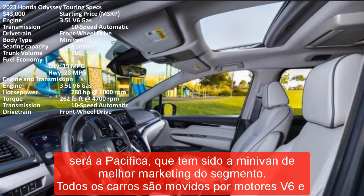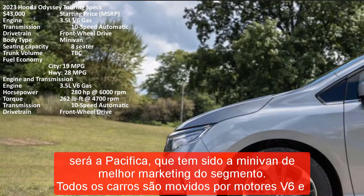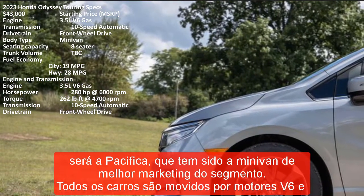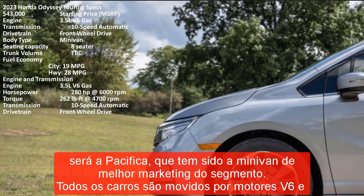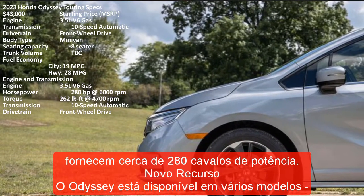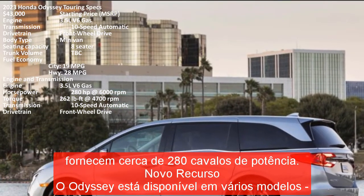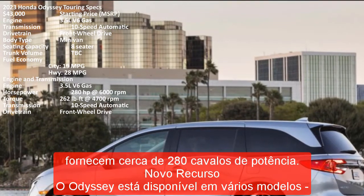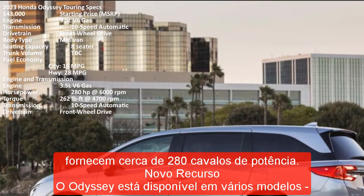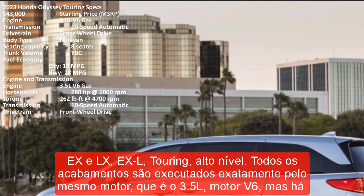All trims are powered by the exact same engine, the 3.5L V6, but there are two gearbox choices on offer. We would recommend the Touring trim, as it is loaded with features. Additionally, it offers the greatest bang for your buck. Some extras like the navigation and rear entertainment screen can be opted for in this particular car, so you do not lose out on the features.